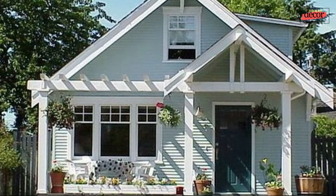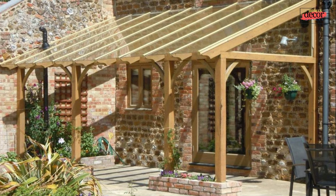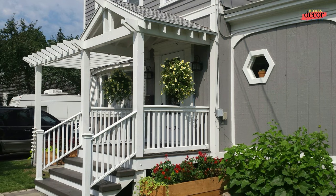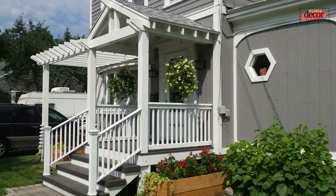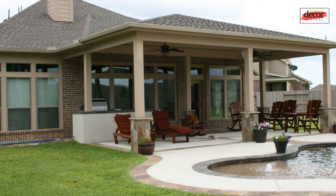1. Rustic Rhapsody. Channel your inner cottagecore vibes with reclaimed wood beams, overflowing with clematis or wisteria. Think wicker rocking chairs, lanterns that whisper secrets to the night, and a weathered farmhouse table for feasts under the dappled light.